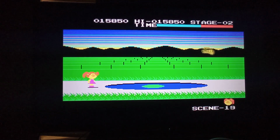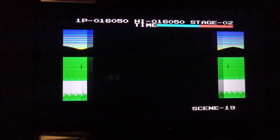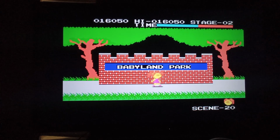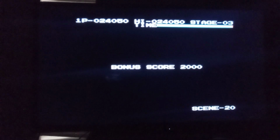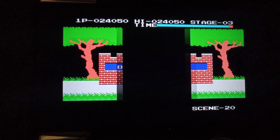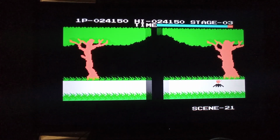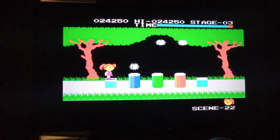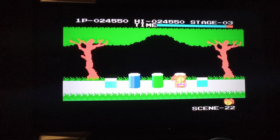Okay, no ball to worry about. Ha! Made it. I actually think that's the first time I made it through level 2 without losing them all. Not sure if I picked up an extra life there or not, but see what we can do. I haven't been this far around yet. Okay.